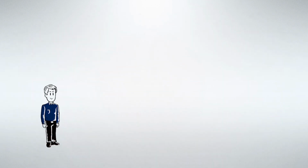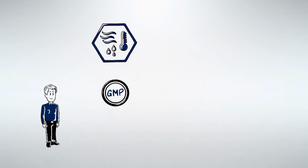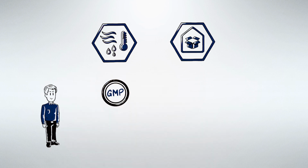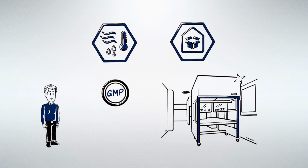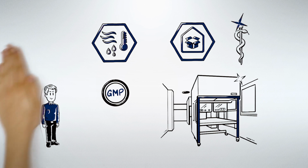Also, Mr. Miller can count on the plant's even drying under GMP conditions. The subsequent processing takes place in a clean room that we design and implement. This way, the entire process meets pharmaceutical standards.